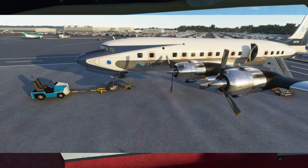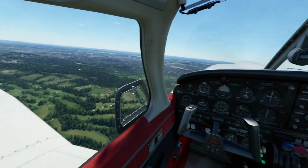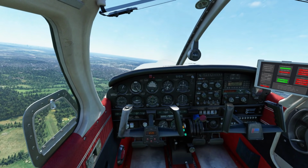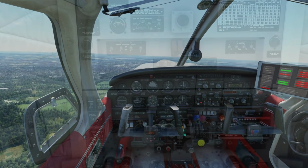It doesn't just stop there though, they've also got a forum post that gives you a bit more depth in regards to where they see PMDG going in terms of Microsoft Flight Simulator. Their plan is to bring the 737, 747, 777 and DC6 lines into the sim.